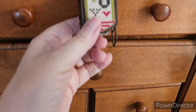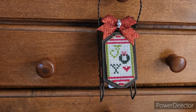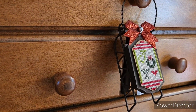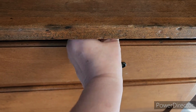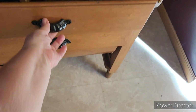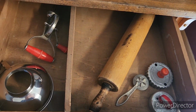This little cross stitch I did last year. I made all of our kids and grandkids their own, and then I made one for myself. And then when I come down here, if I get the knob, there is a cutting board that comes out, and that was part of this baker's rack. And then in this drawer here is where I house a lot of my stuff.